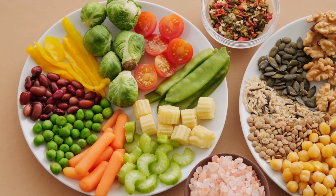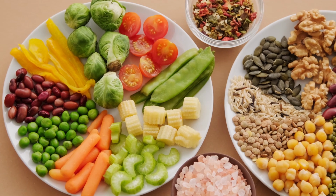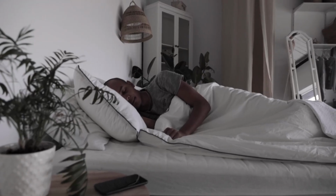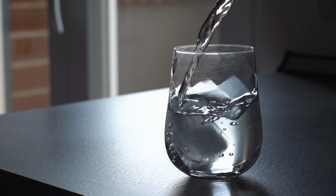Tip number 1. Choose fresh fruits, vegetables, nuts, and seeds for glowing skin. Avoid junk food and sugary drinks. Tip number 2. Get 7 to 8 hours of sleep daily. Tip number 3. Aim for 8 to 10 glasses of water daily.